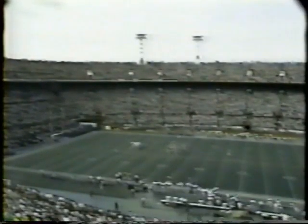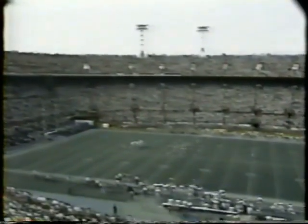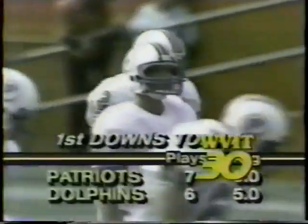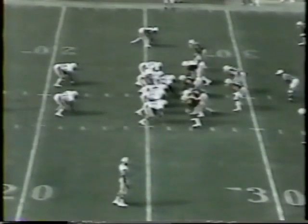This is Charlie Jones and Bob Greasy with 12 minutes, 29 seconds left to go in the second quarter. Miami 7, New England 3. Dolphins with the ball, their own 27-yard line. First down. Super running by Tony Nathan, really making some good moves. Ronnie Lippett and Rick Sanford make the tackle.